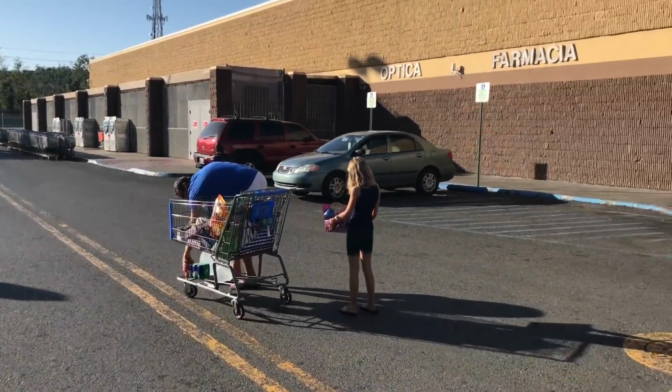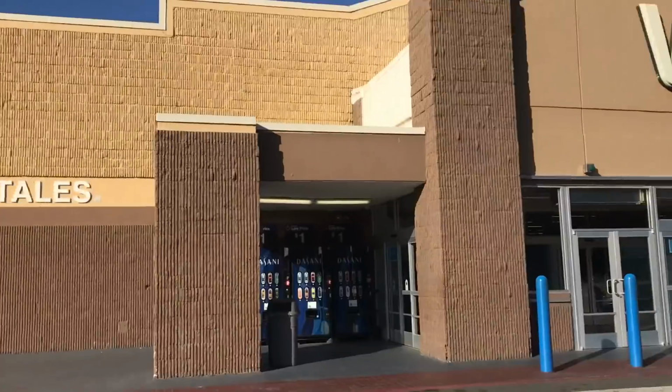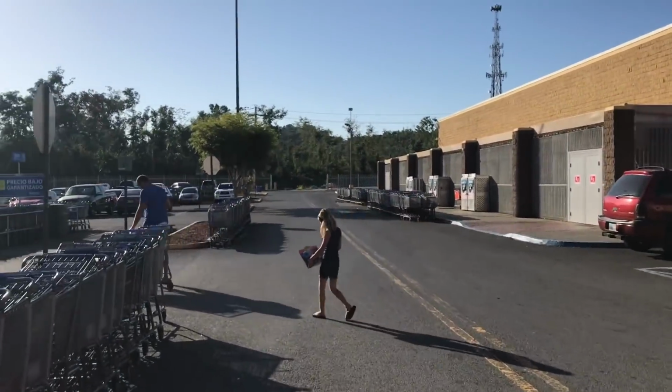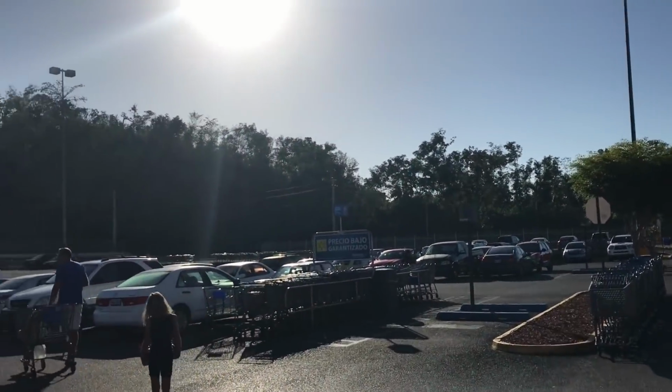So today we're leaving, and we just did our last trip to Walmart to get everything else we couldn't get at Sam's Club. Sienna's growing like a weed, so we got her some dresses and some clothes. We tried to get clothes before we left Charleston, but it was all winter stuff.